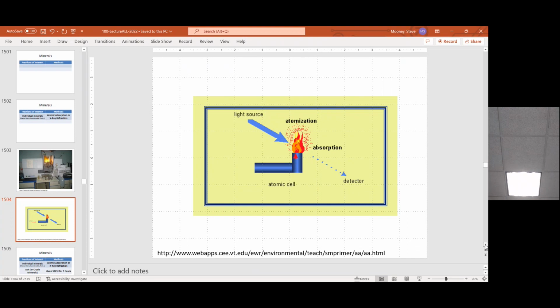So what happens with these two systems, you have the sample, it's being siphoned up and going into the flame. There's a specific light source that passes through that flame. And what disappears is recorded. What wavelengths disappear are recorded by that detector. And then we correlate back against standards. How much disappearance equals how much percentage of the dry matter.